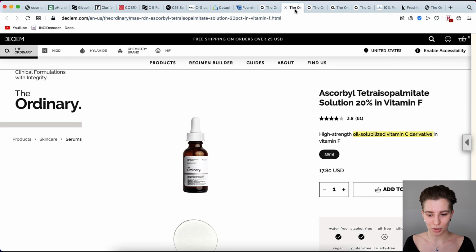Then another example would be the ascorbyl tetraisopalmitate solution, which is an oil-soluble vitamin C derivative. So in this specific case, you're dealing with a vitamin C derivative that's mixed in an oil.